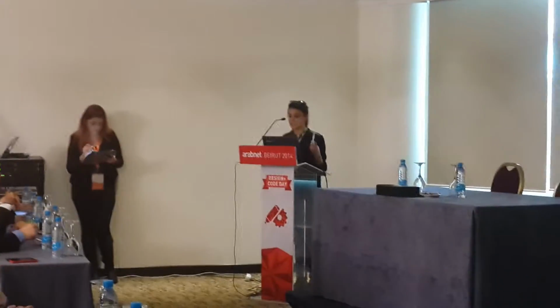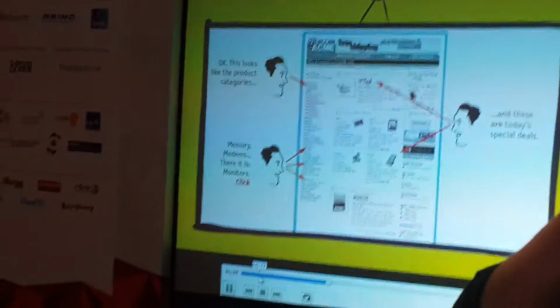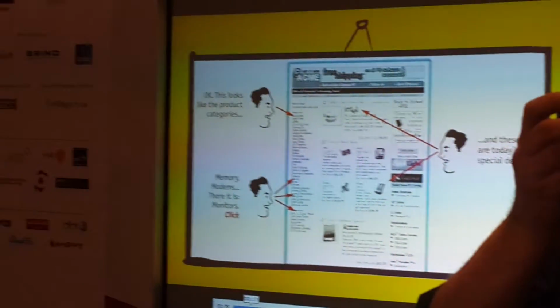As a designer, I need to know how my user thinks, what does he want and what does he expect. And I need to answer his questions before they are even asked, a point that Steve Krug has discussed in his book, Don't Make Me Think. Here we can see the self-talk of a user finding his own way on the website.